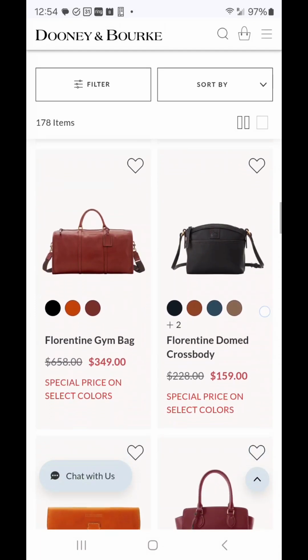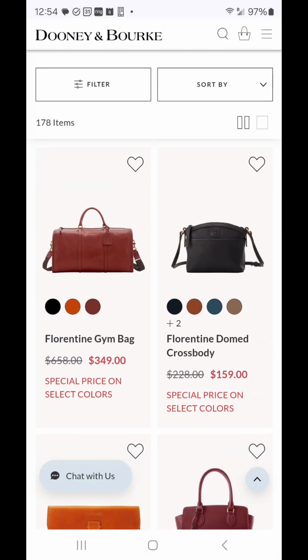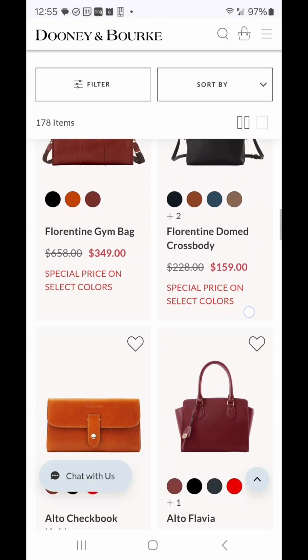The next is the Florentine Gym Bag for the exact same reasons. This one is going to be a little bit longer carry. The silhouette's going to be different. It's going to come with a webbed shoulder strap, top handles, great zipper, large interior organization, feet under the bottom. It's gonna fit in the overhead bin. Under the seat, not so much. It would stick out just a little bit if you're doing it for plane travel, but throwing it in the car for a weekend road trip, it's gonna be perfect for that, $349.